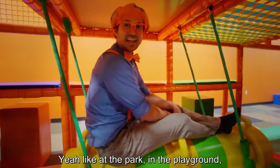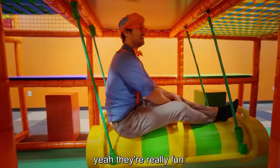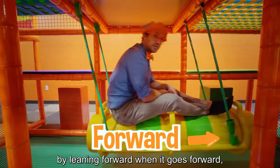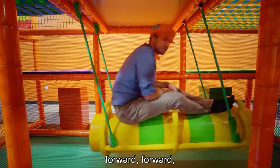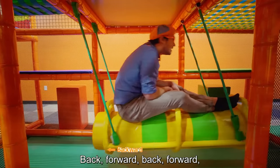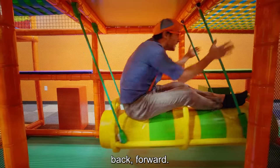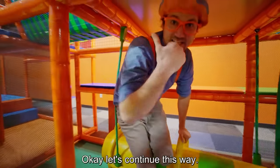Yeah, like at the park, the playground. Yeah, they're really fun. See how I'm keeping my momentum by leaning forward when it goes forward? Now I'll lean backwards, back, forward, back, forward. Whoa. That's awesome. Okay, let's continue this way.